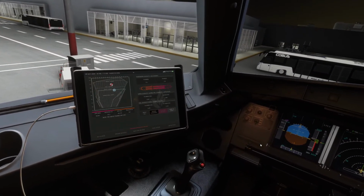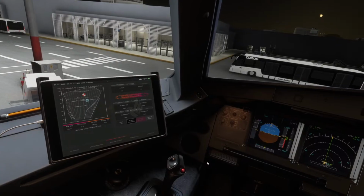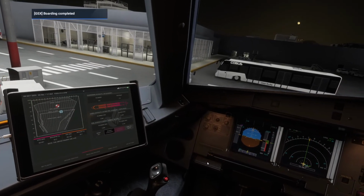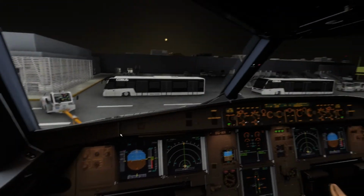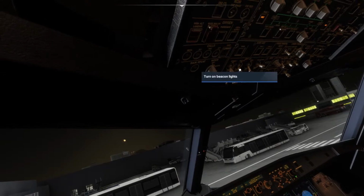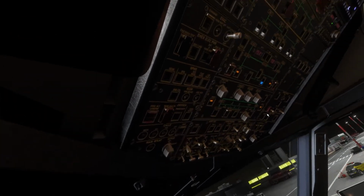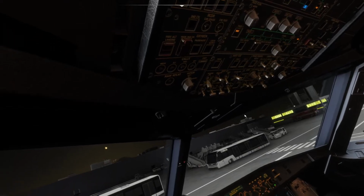Boarding completed. Boarding completed. Awesome. Perfect. Okay. Fuel tanks. We definitely need to get our beacon on and fuel pumps on and APU master switch.